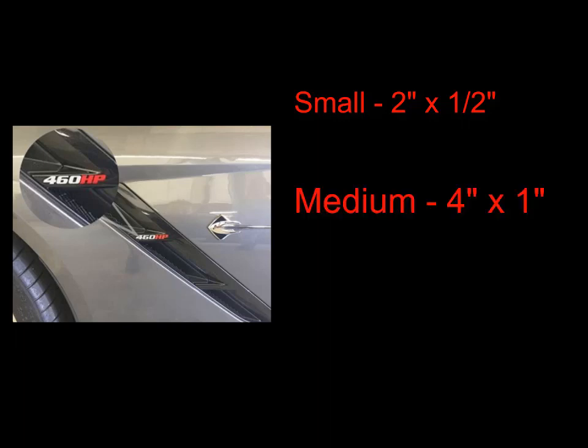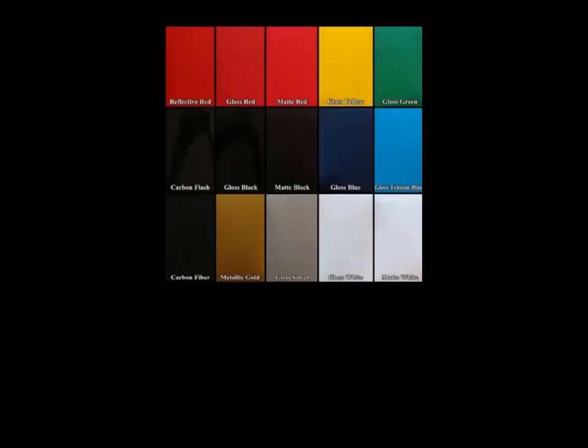These unique decals come in 3 different sizes so they can be placed almost anywhere and are suitable for any year Corvette. Small decals measure 2 inches by 1/2 inch, medium decals measure 4 inches by 1 inch, and the large size decals measure 6 inches by 1.5 inches. The variety of sizes available makes them perfect for interior or exterior applications. Your imagination is the limit.